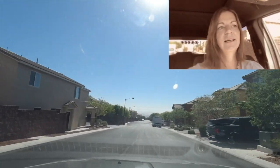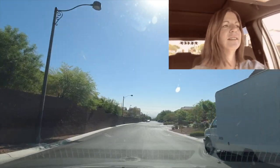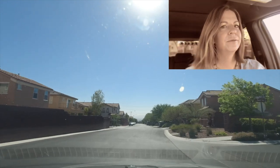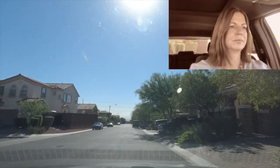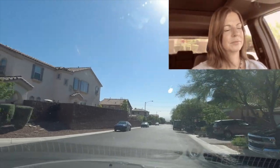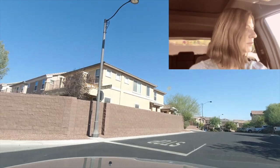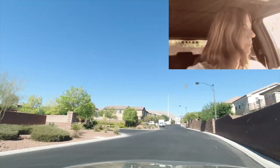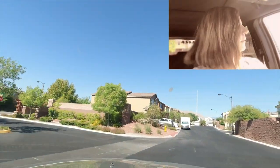Oops. I totally passed the entrance. Or is that a different entrance? Let me flip around. It's a good view. There. Oh, it's a farm. Let's see, where am I? Oh, okay, I know where I'm at.